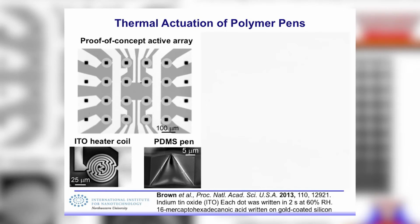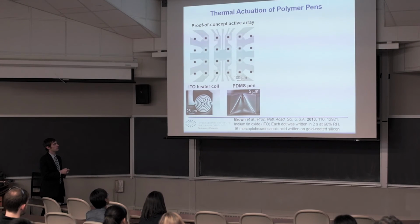And so we constructed an array of 4x4 heater coils that we can independently address. On top of each of these coils, each of these black squares is actually one of these PDMS elastomeric pens. And we're going to try to use this for a lithography experiment. And so to do this, we're going to coat this with an ink using a small molecule alkane thiol, mercaptohexadecanoic acid. And we're going to try to write this onto a gold-coated silicon wafer.